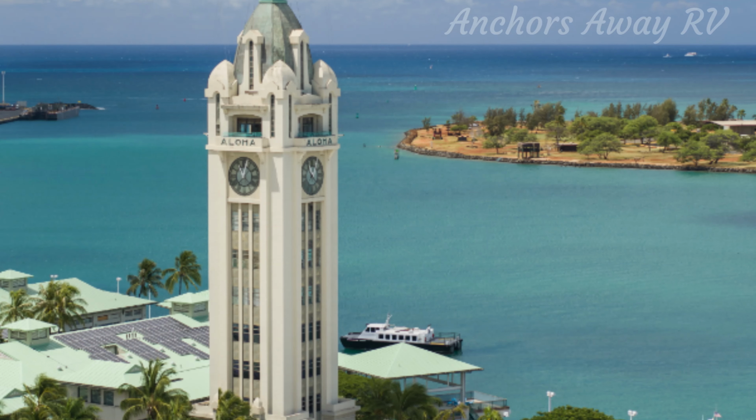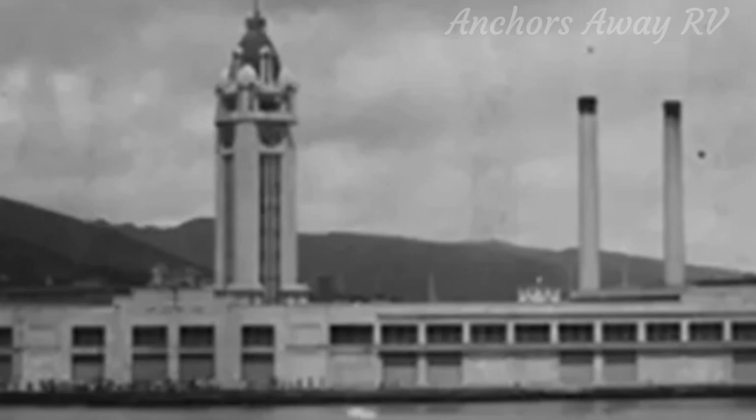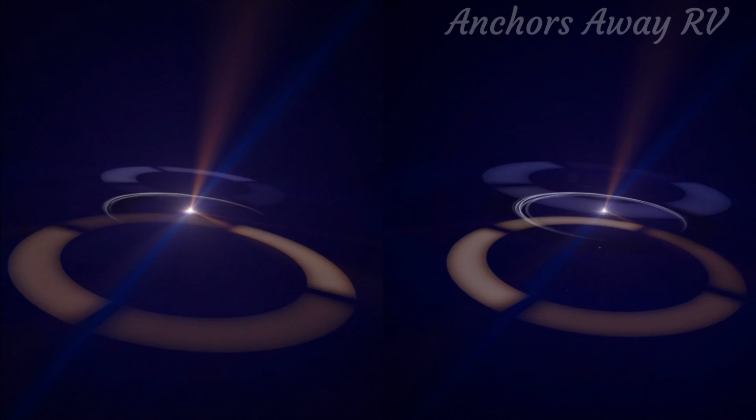Head to the Aloha Tower's observation deck on the 10th floor. At 18 stories, the Aloha Tower was one of the tallest buildings in Honolulu. Nowadays, this retired lighthouse is home to an observation deck providing incredible views of the Honolulu Harbor and the Koolau mountain range. The 10th floor deck is open daily from 9 a.m. to 5 p.m.